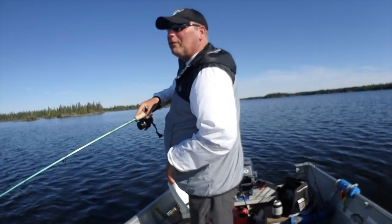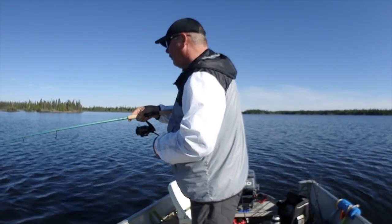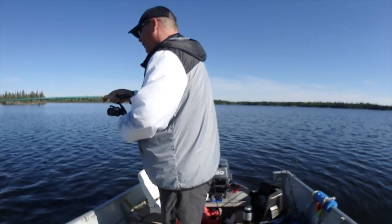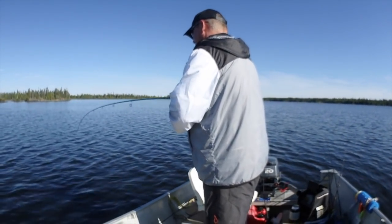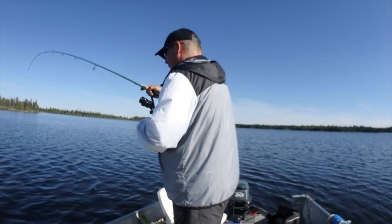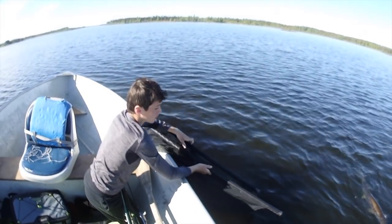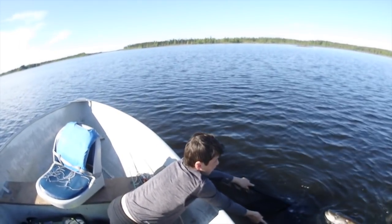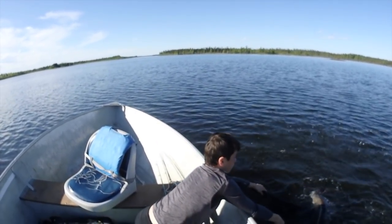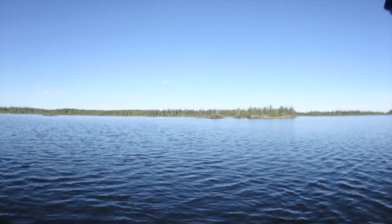We haven't even fished this side of the flat yet. It's a little deeper here. It's like 7 feet, with not a lot of cabbage, but some cabbage. That was such a good hit. Brendan's really good at cradling. You gotta go a little deeper than that, actually. Oh, mama.